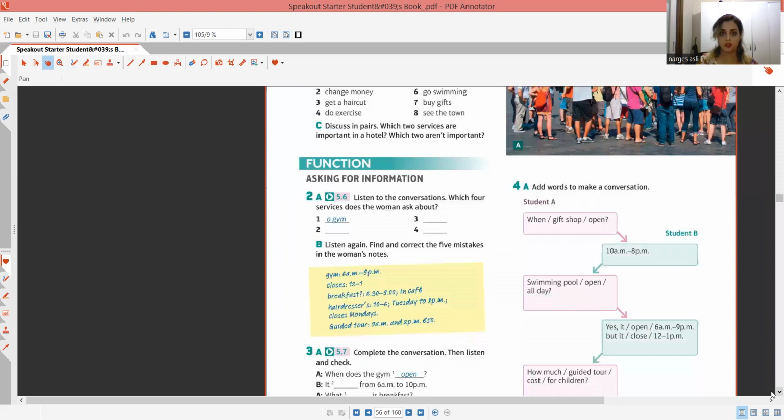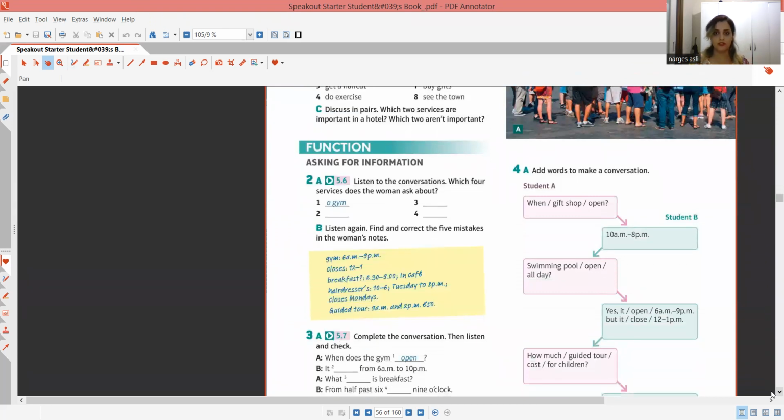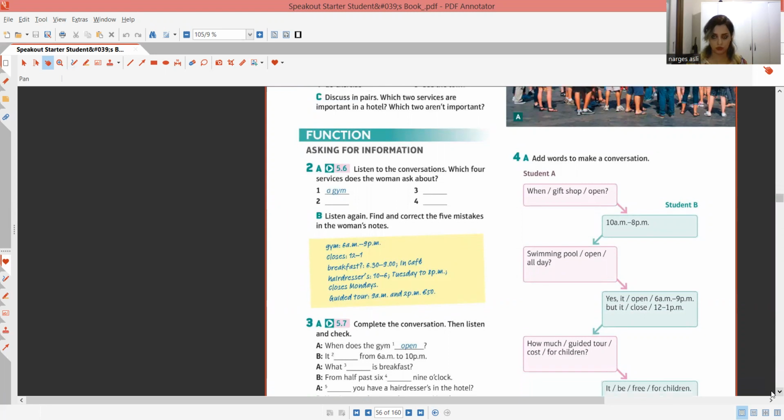بیاین پایین. Function, asking for information. Listen to the conversation, which four services does the woman ask about. میگه به این کانورسیشن گوش کنیم، کدوم یکی از این چهار سرویس خانومه دنبالشه. اولیش خودش نوشته a gym، حالا ممکنه خانومه دنبال رستوران باشه یا هر چیز دیگه. من لیسنینگ رو براتون پلی میکنم، با هم گوشش میکنیم. فقط ببینم لیسنینگ شماره چند هست. 5.6.